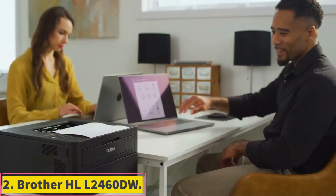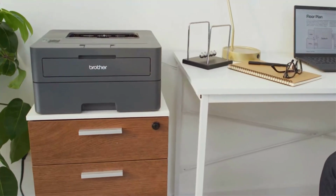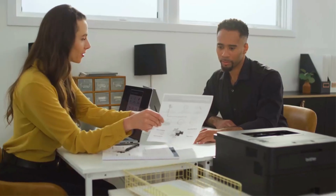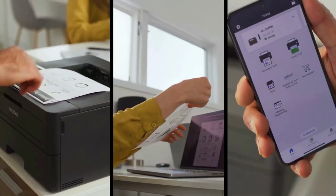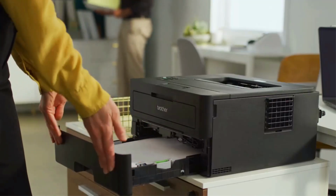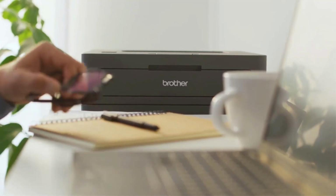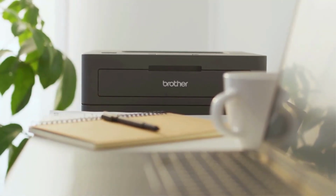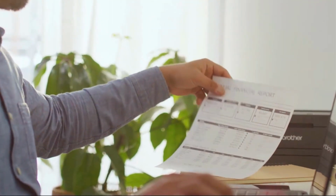Number 2. Brother HL L2460DW. The HL L2460DW hits all the right notes for a small office or personal monochrome laser printer, including speed, quality, and a reasonably low running cost. The combination makes it a strong contender for the small office mono laser printer you want sitting on your desk. Paper handling is typical for the price and suitable for the range from a personal printer to a shared printer in most small or home offices.